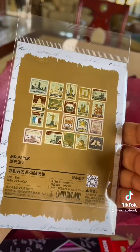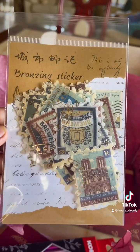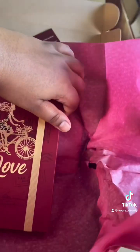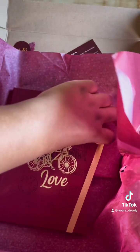Next up, we have these postage stamps, and I'm also going to use the back paper as scrapbooky paper for my bullet journal. We also have some envelopes. The envelopes come with stickers instead of having to apply water to close them, which is nice.